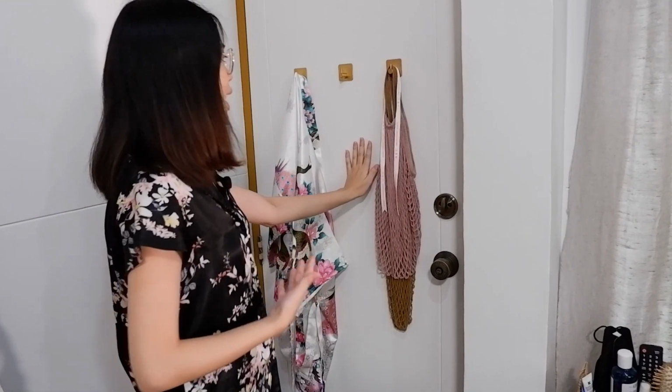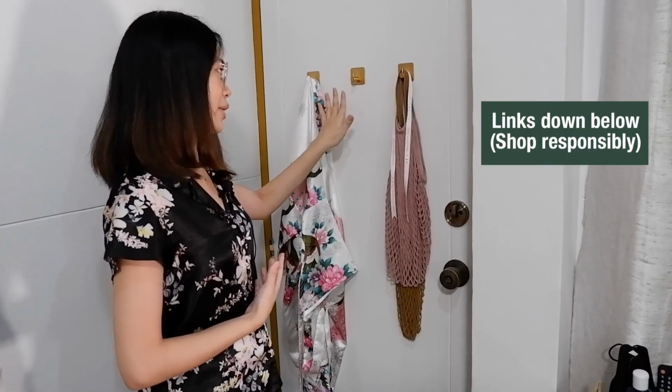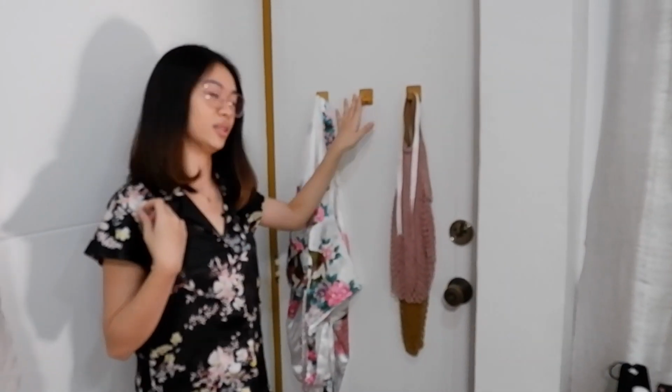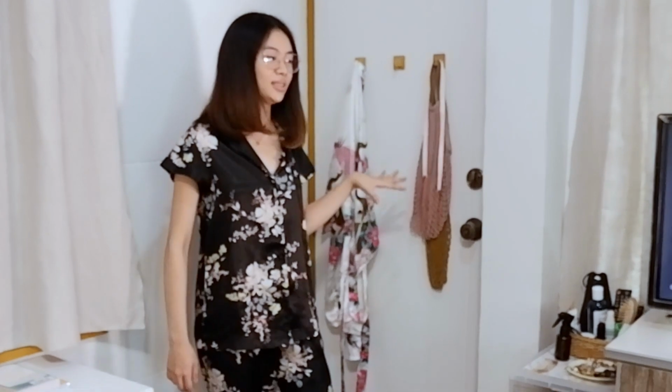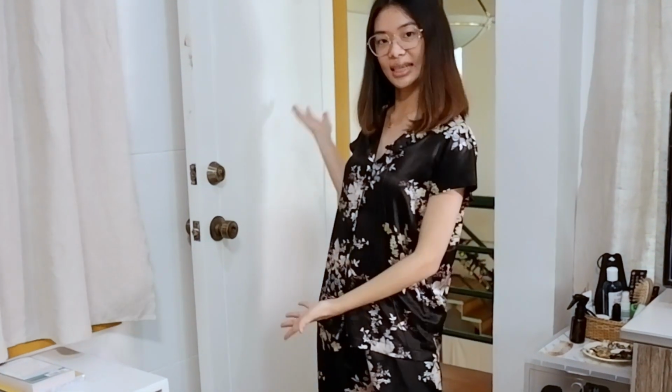Okay, so let's start with this area here, and this is the door out of my bedroom. It's the only door because I don't have my own bathroom. I have 3 hooks here that I got from Shopee, but I kind of spray painted them a little bit. This is where I put my robe and my pajamas, my towel, but I need to get a new one. And also like some bags here. So this doesn't always look organized, but I don't mind it because most of the time I open my door throughout the day, so it looks like that.